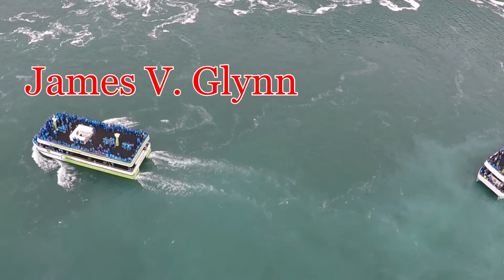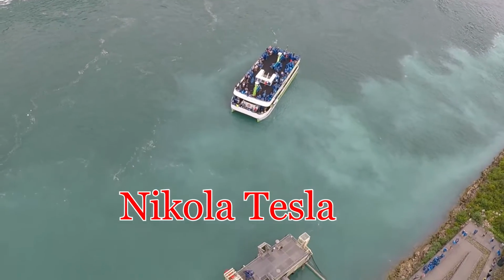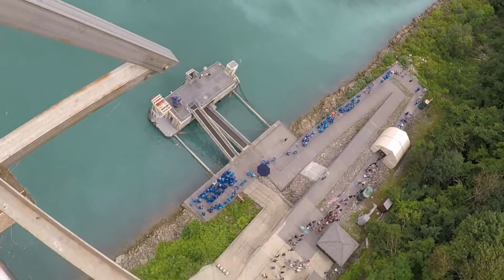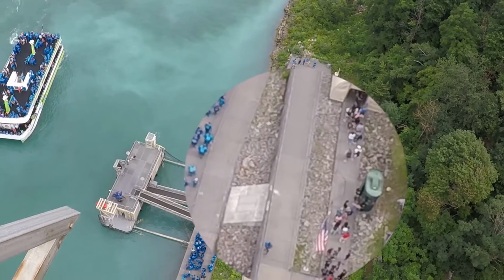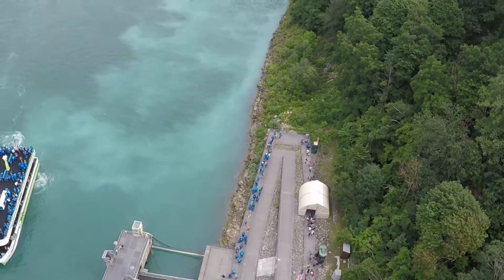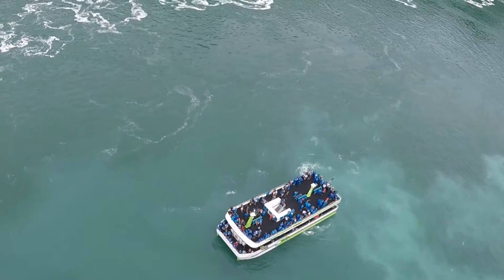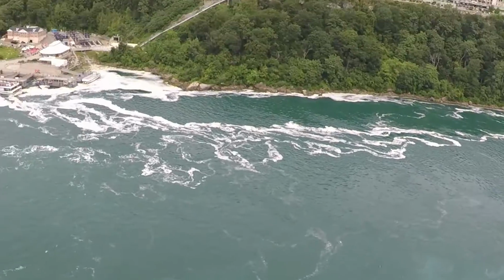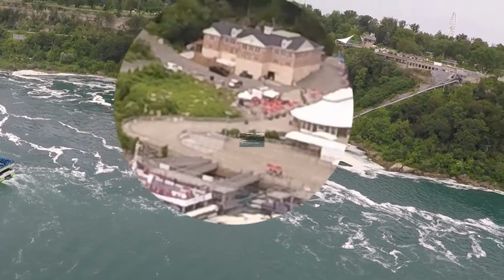There's one boat leaving, that's the James Glenn. Here's the Nikola Tesla, the one we were on, and it's about to dock. And there's a line of people getting ready to get on the boat. That little covered tent down there, that's where you pick up your raincoats. So you notice you're all colorful down here. As soon as you get through the tent, then you start becoming blue. Little blue dots. One thing of interest, on the American side, you have blue raincoats. On the Canadian side, which is right over there, they all wear red raincoats.